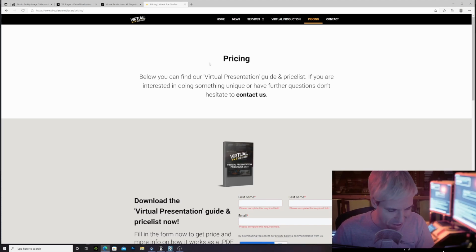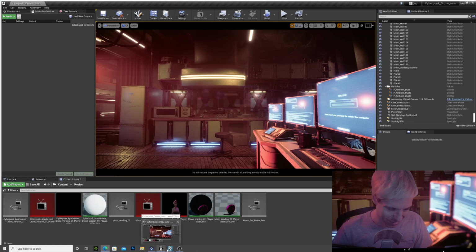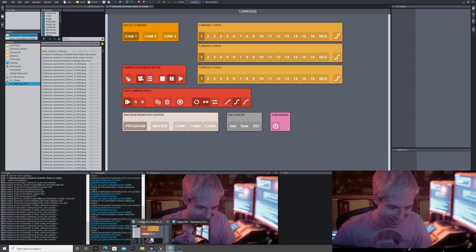Also, I wanted to share now my little setup, what I have here in my... How much do I charge for my bedroom studio? I have no idea.